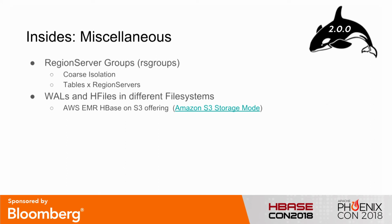Miscellaneous other stuff. Region server grouping. This is done by our brothers and sisters over at Yahoo, down the road or up the road. This feature has been deployed on their cluster for quite a while, and when it came into HBase 2, it came with not only the code but the benefit of their experience running it at scale for a long time, maybe a year or so, and it came in with a bunch of best practices as well. So this stuff has actually been backported to branch 1 now, so it's also available there.